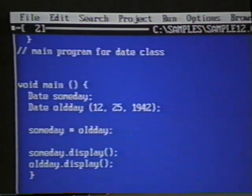Now let's look at a program that uses our date class. The declaration of someday does not specify initial values, so the constructor without parameters is used. It's set to January 1st, 1900, immediately upon declaration. The date old day is set to December 25th, 1942 when it's declared, using the constructor with parameters.